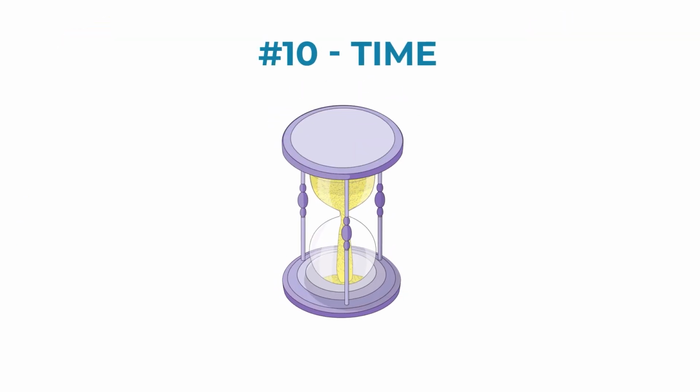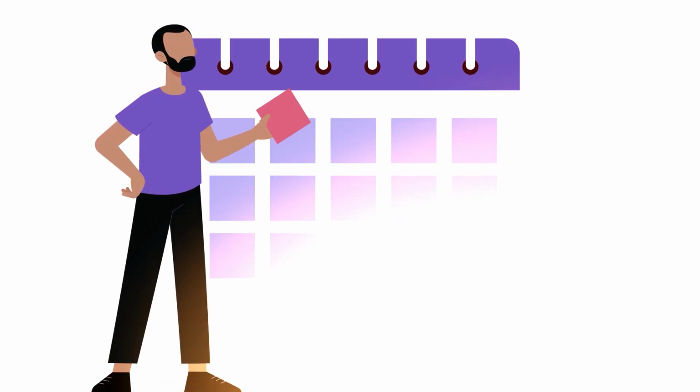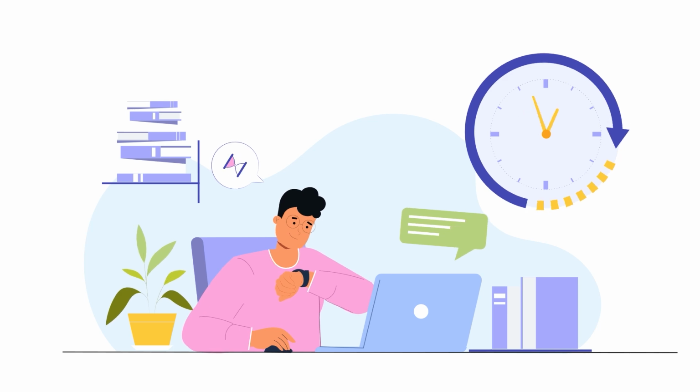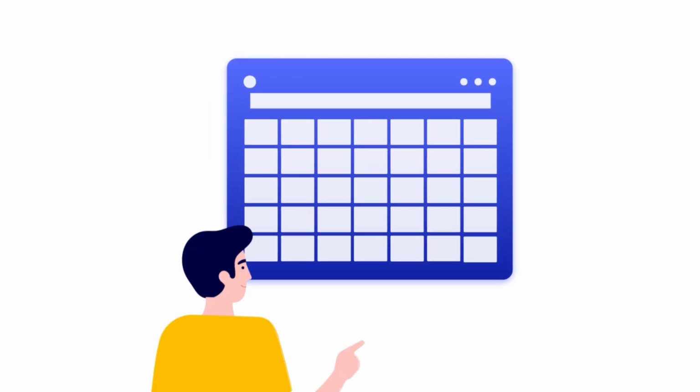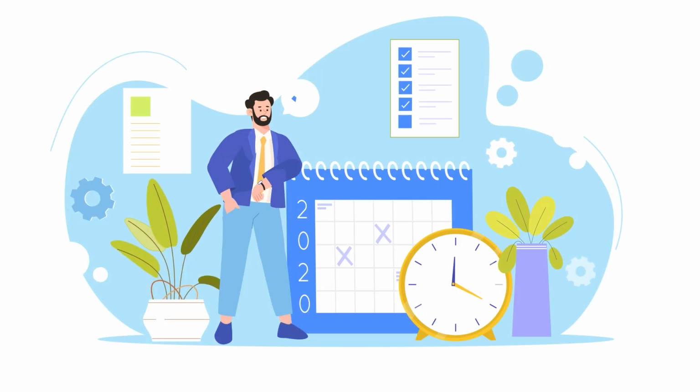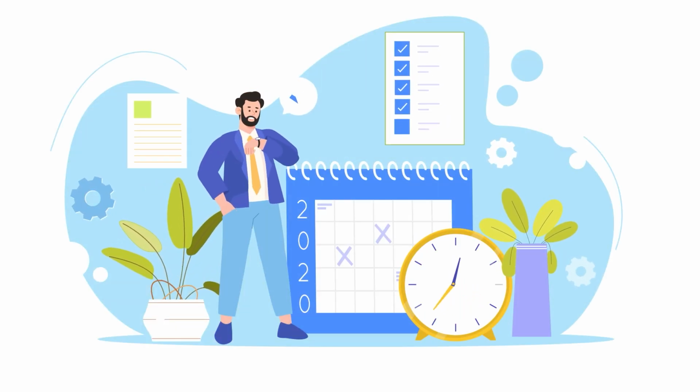Number ten is time. Property management is a very time-consuming job and responsibility, so make sure you have time to visit the buildings you manage and speak with landlords, tenants, and vendors regularly. Lastly, it's important to not put too much on your plate so you can do a good job and pay proper attention to your current clients and tenants. So those are the few things you need to do to get going with your property management business, and hopefully these tips help you succeed.